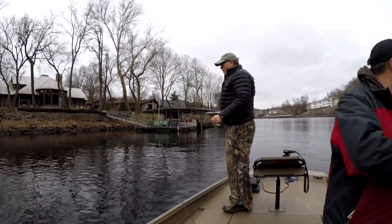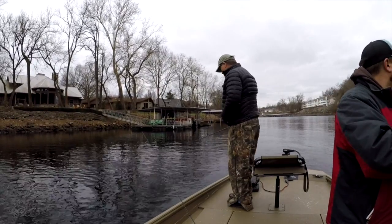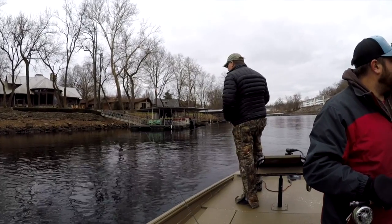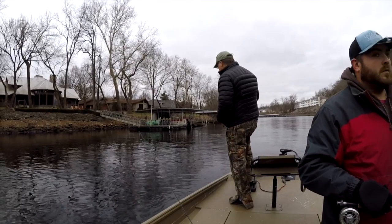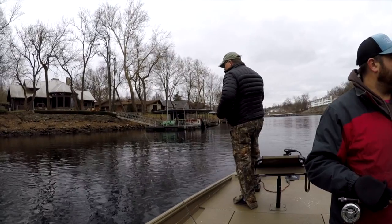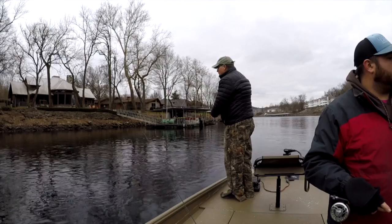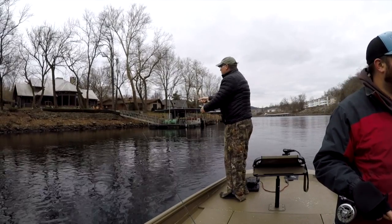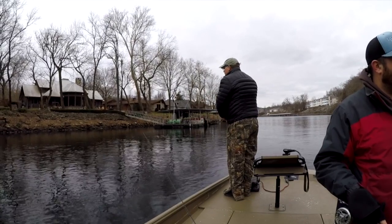So I'm not going to be holding the boat very much, because he needs to be drifting about the same speed as the water is going. I'm just going to throw towards this shallow bank and see what happens. I'm going to throw the 16th ounce first, on 4-pound line.